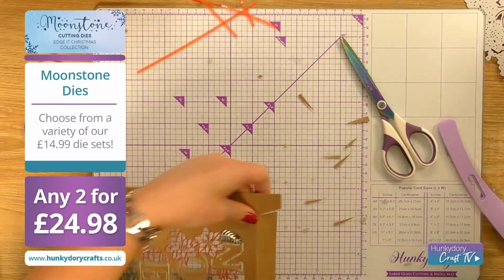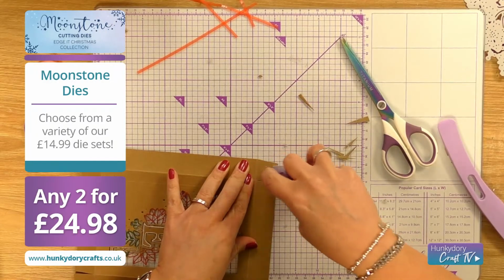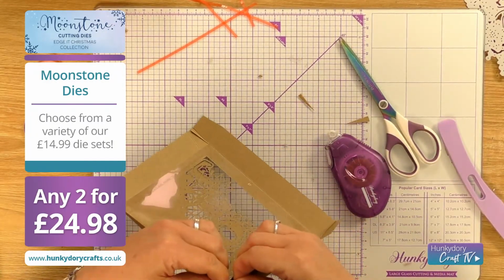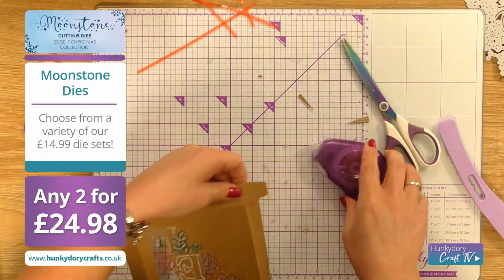We need them. So, if I was making this as a gift, definitely use your red liner tape, but just obviously for speed, we're just going to use our tape runner just so that we can see the end result.